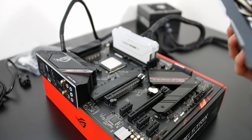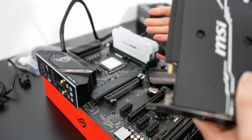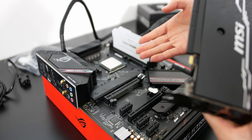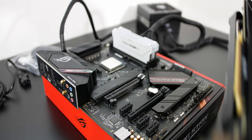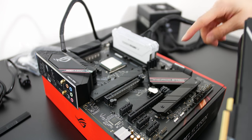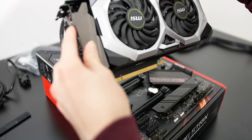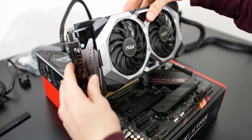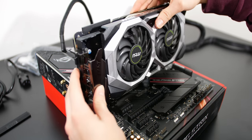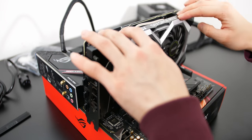Okay, yet again, we are testing everything out of the case first, to make sure it all works, and of course, this CPU does not include graphics, so we need something to make sure that the graphics works. So, the PCIe clip, just make sure to unlatch that, and then line up the PCIe slot for the graphics card to the motherboard. Just line it up, and you should hear a click. There we go, and it is successfully installed.